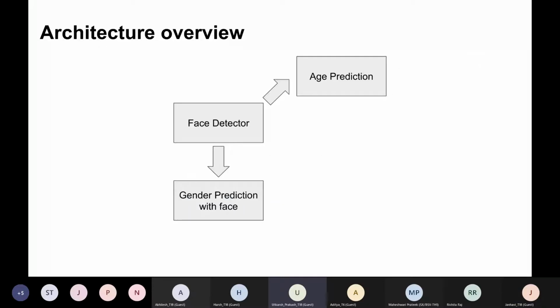Next slide, please. Yeah, so this is a brief architecture. We use a face detector and pass the faces through the network to get the age and gender predictions. Next slide, please.